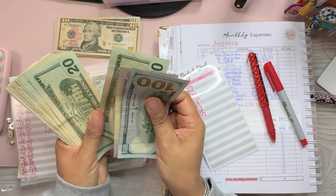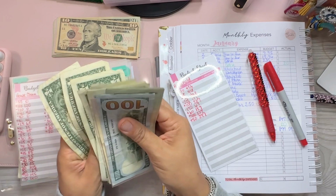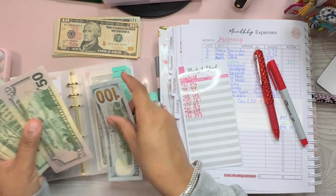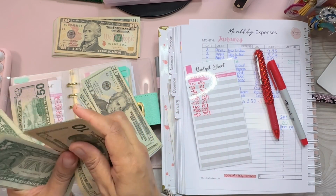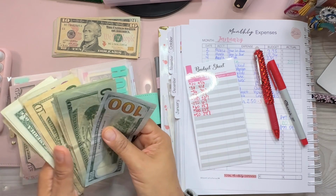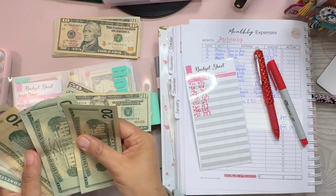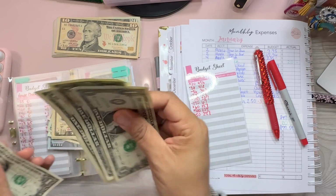So we have 100, 150, 170, 190, 210, 230, 250, 260, 265, 270, 271, 72, 73, 74, 75, 76. So $276. And I need $229. Oh boy, I did that wrong. I didn't do it wrong, but technically $150, what do I need? $150, $170, $190, $210, $220, $225, $26, $27, $28, $29. I think that's $229.